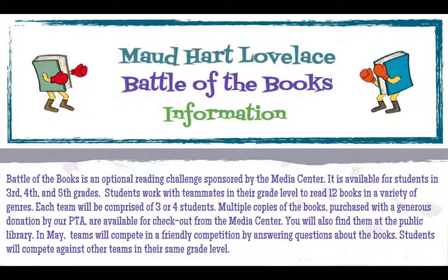It's Moderate Reading Challenge where students work together with a team of 3 or 4 kids to read the nominated books. At the end of the year, after everyone's read the books, we have a friendly competition where you'll answer questions about the books and compete with other students in your same grade level.